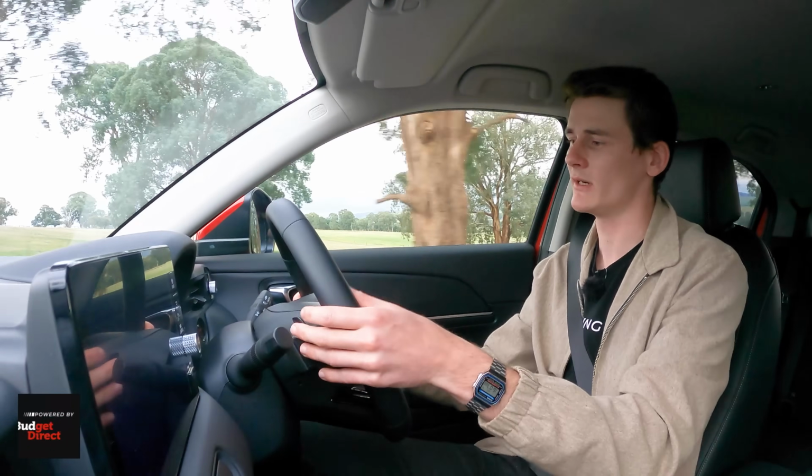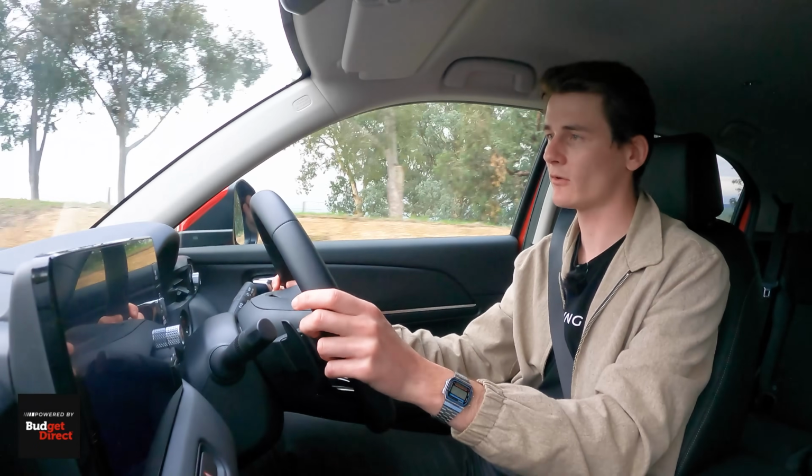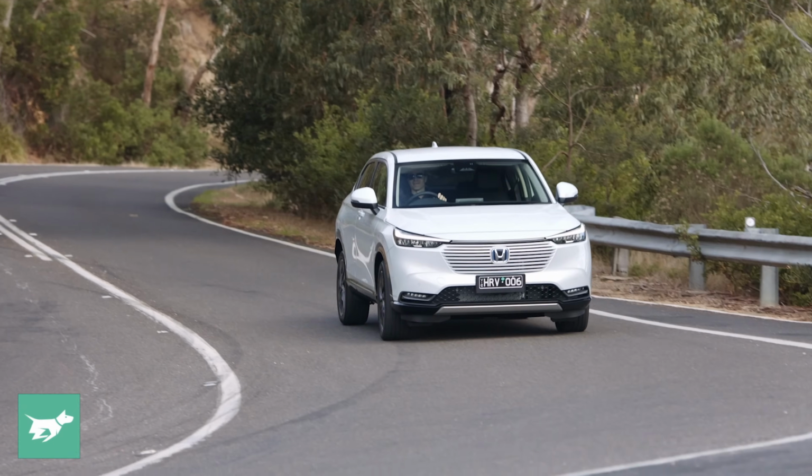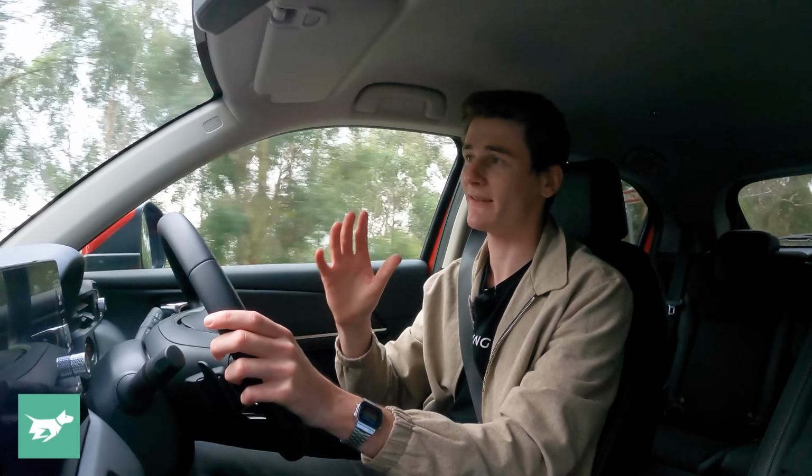If you want a little bit more of that retardation coming up to a set of lights, you can dial it up with a couple of extra pulls on the paddle, and if you want to just cruise down a hill and roll on electric power, you can do that as well. And when you do that in the HR-V, it is a really refined little SUV. It does feel premium in its driving experience when you take that into account.